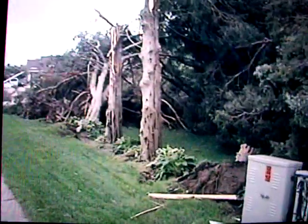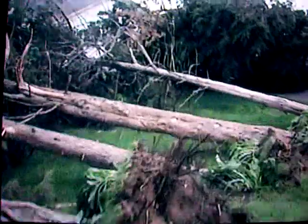Even more so, take a look at these trees. Some of them have been snapped in half. All of them uprooted all alongside here. Luckily, none of them have hit this house, though the house has quite a bit of the damage done to it as well. If you take a look at the roof, just stretches of the shingles have been completely ripped off.